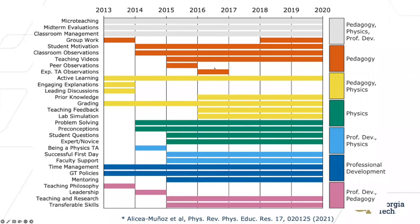Other things have happened in one single year and then never again: peer observations, teaching philosophy, leadership. And then others started a bit late, like 2016 or thereabouts, and they have stayed true. They have been successful over the years, like the lab simulation, for example. So let's talk a little bit about those things.